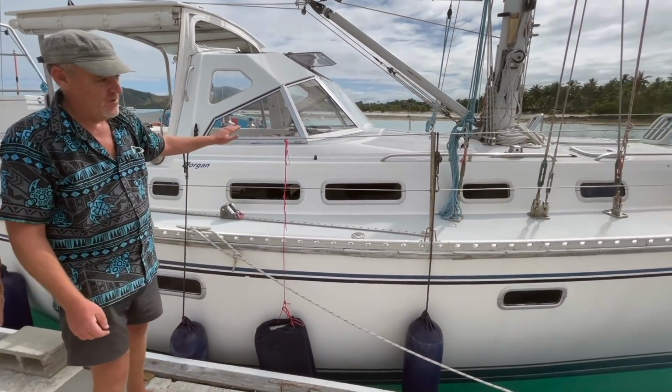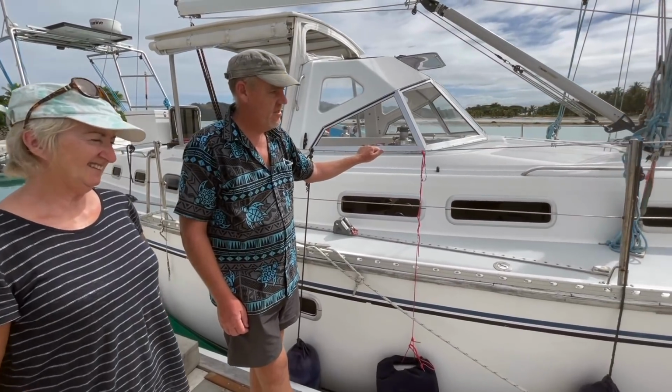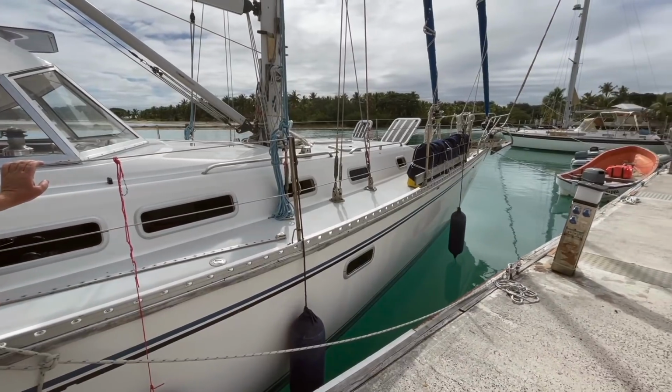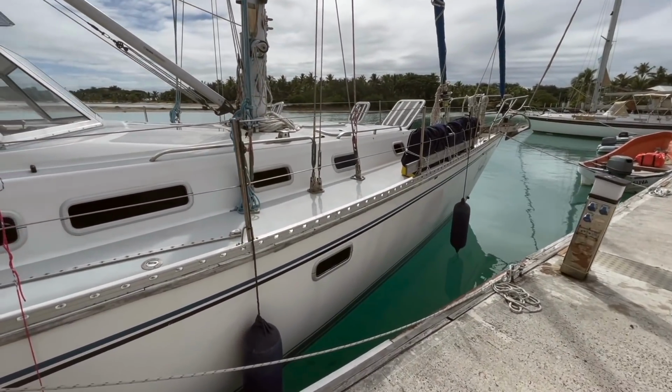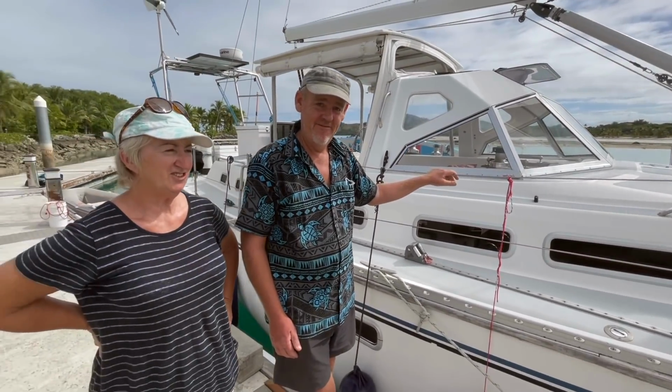This is Aura. We bought Aura in 2019. She had just come across the Pacific, and we picked her up off the previous owner. We've done a lot of work on her and tidied her up, and we'll show you along the way. But this is her, and looking forward to showing you. Yeah, she's a really good boat.